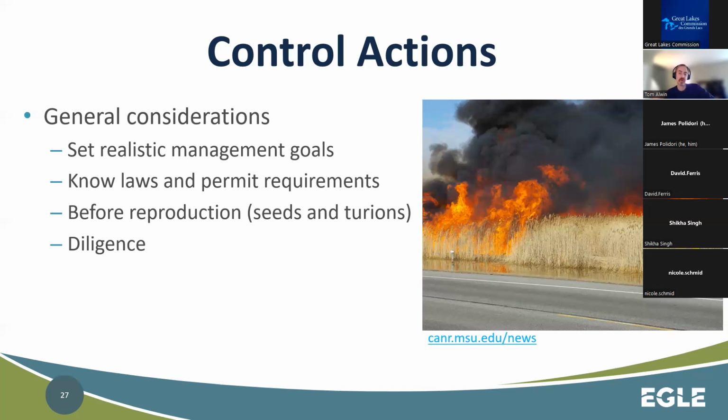Since this is a broad group with many states and jurisdictions, it's important for you to know your laws and permits for whatever management treatment actions you might want to take. You may or may not be able to do what you want because of permit requirements or laws that prohibit you from doing certain things. So make sure you figure out what you need to do there. And then ultimately, what we've tried with our management techniques is to do the management prior to seed production or turion production, because then you're eliminating those plants from coming back the next year. Sometimes you find a population late and you manage it anyways. Basically what you're doing is reducing those plants there, but if it's already produced seeds or turions, you're going to have to come back and do more work there in subsequent years.